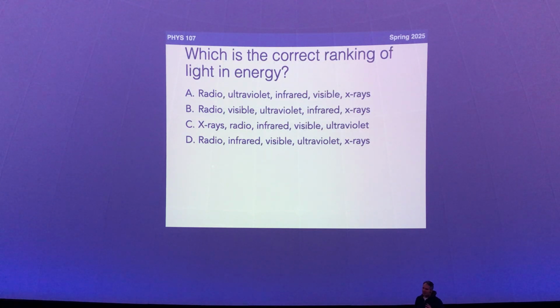So what's the correct ranking of light energy, going from low energy to high energy? Sorry, I'm trying to make mental notes on my slides, but I should fix it for next time. Voting in one, going from lower energy to higher energy. So what goes from the lowest energy to the highest energy? Now voting in one, two, three.